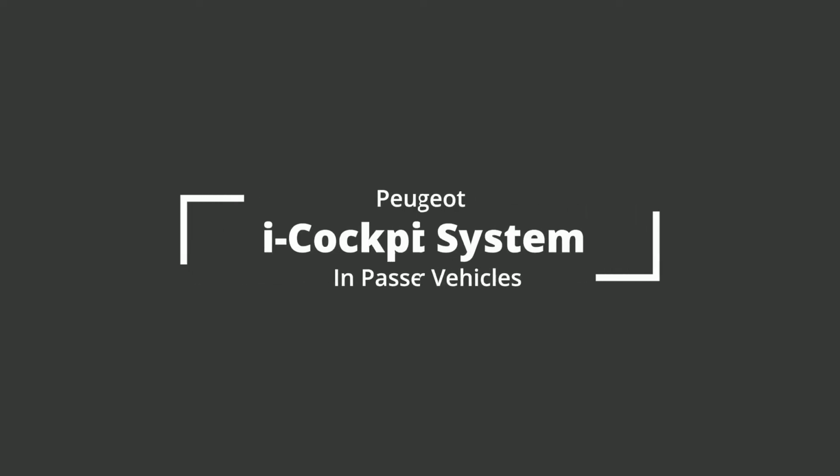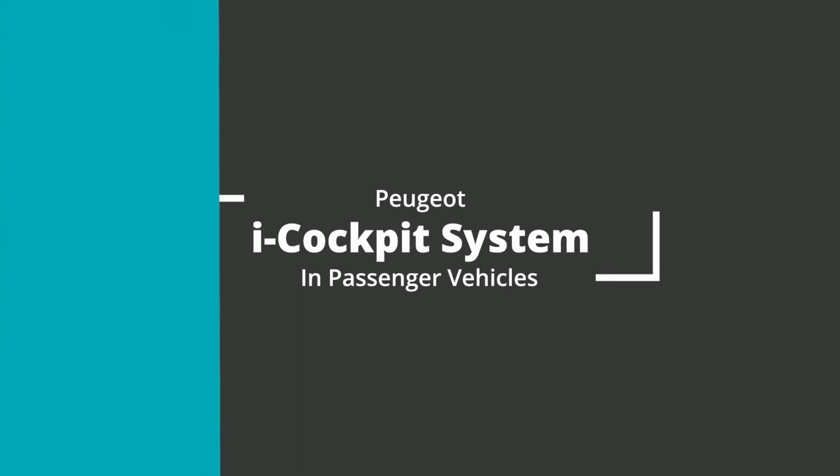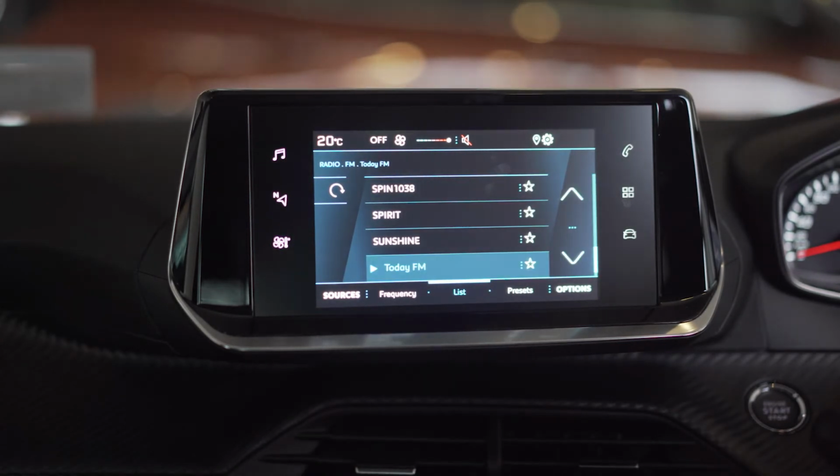Welcome to your new Peugeot vehicle. The infotainment system is packed with helpful features to ensure you enjoy a connected driving experience. On the radio and music player screen, press List to view a list of radio stations available.